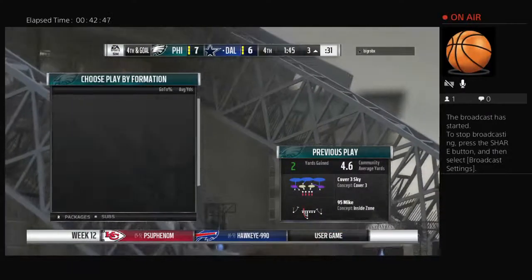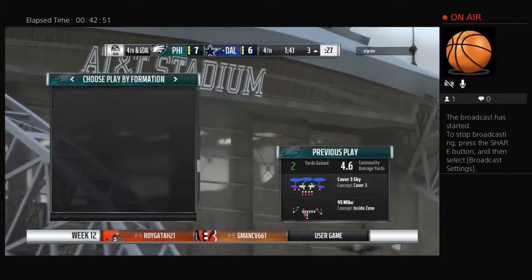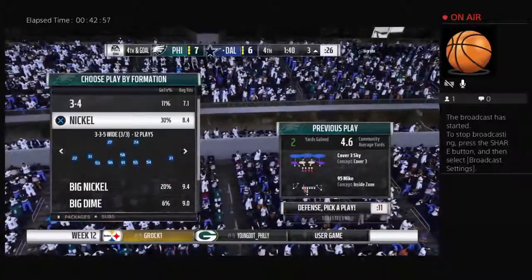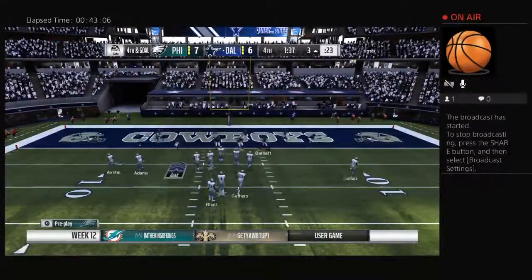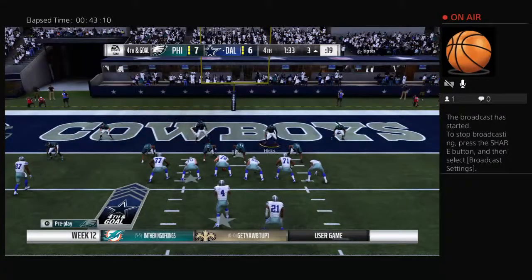Have to kick this field goal, don't you? No question about it. Look at the clock. Look at the situation. Kick the field goal. Likely the play of the game here, trailing in the final quarter and going for it on 4th and goal.